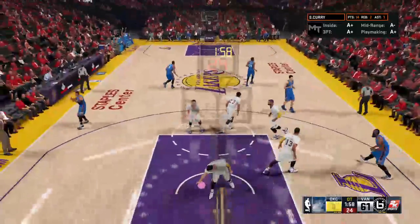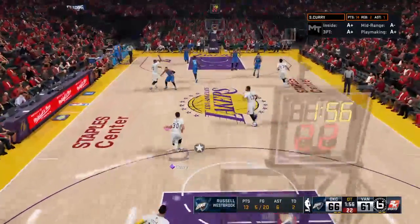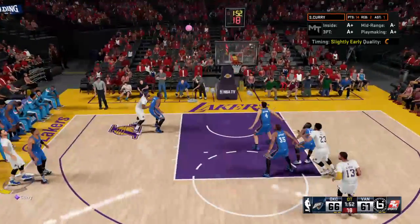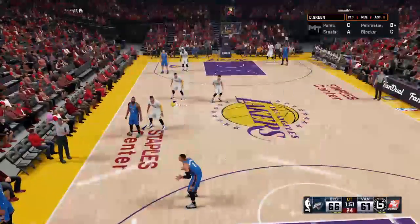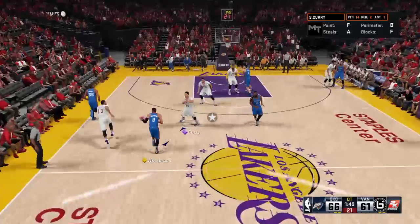Too open that time, made it look too easy. Now it's a 5-point Oklahoma City lead. Just a little confusion among the D as to who was supposed to be on who. And the foul called on DeMarcus Cousins. That's it for him. He's fouled out of the game. Vancouver making a switch here. Hibbard's checked in. We play just over a minute here in OT.